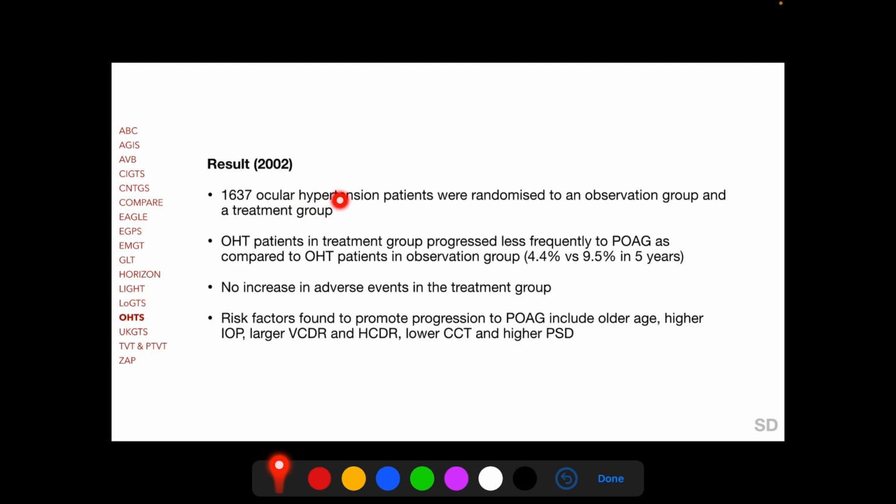1,637 ocular hypertension patients were randomized to an observation group and a treatment group, and in the result published in 2002, the OHTS reported that ocular hypertension patients in the treatment group progressed less frequently to primary open-angle glaucoma as compared to ocular hypertension patients in the observation group, and there was no increase in adverse events when ocular hypertension patients were treated with anti-glaucoma medications.